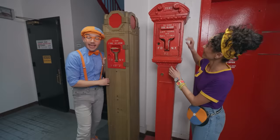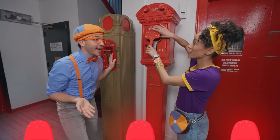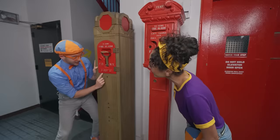Yeah, in New York City, on the street, you might see one of these. Yeah, check it out. Whoa! Lift this up and you pull this down and it sends an alarm to the fire station so that they can come and put out the fire. Yeah, and look, there's a number on it. Yep. 1, 1, 3. Ooh, and mine has one too. 9, 3, 7! Oh, what do those mean?